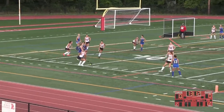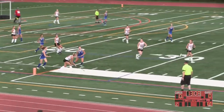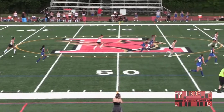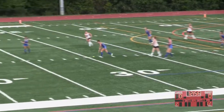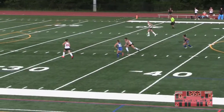Lawrence right there to break it up. And now it's Lawrence working the near sideline. Lawrence crosses it towards center. And now it's Lawrence on a drive towards that Princeton goal. See if Lawrence can get their first goal of the game. That ball's going to be taken away by Princeton. Princeton sends it way down the field.